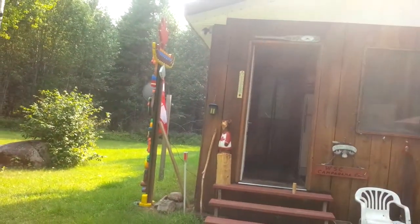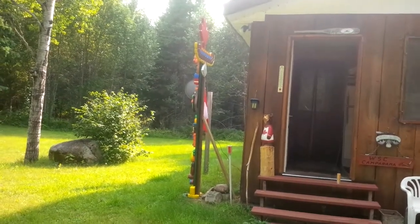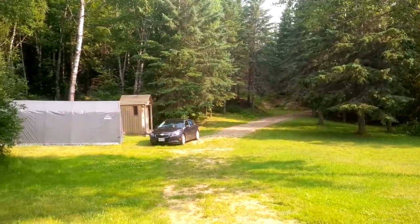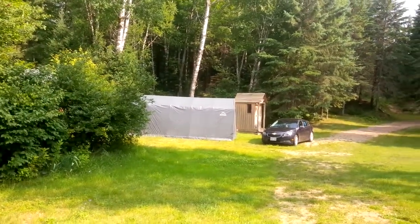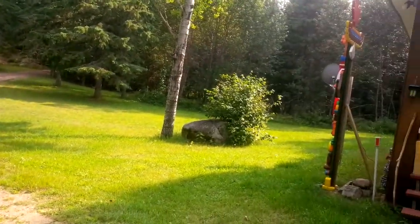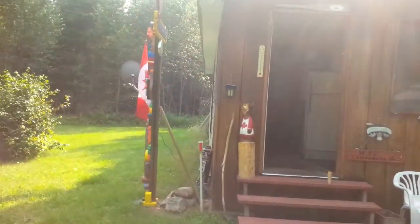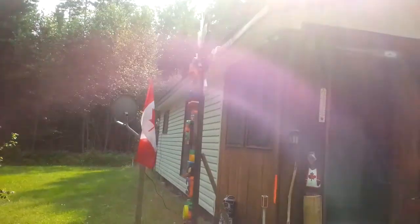Hello, this is David Arama here at the off-the-grid Kargus property where we have 350 acres off the grid. Just panning around to see the entire homestead here. This is the cabin.